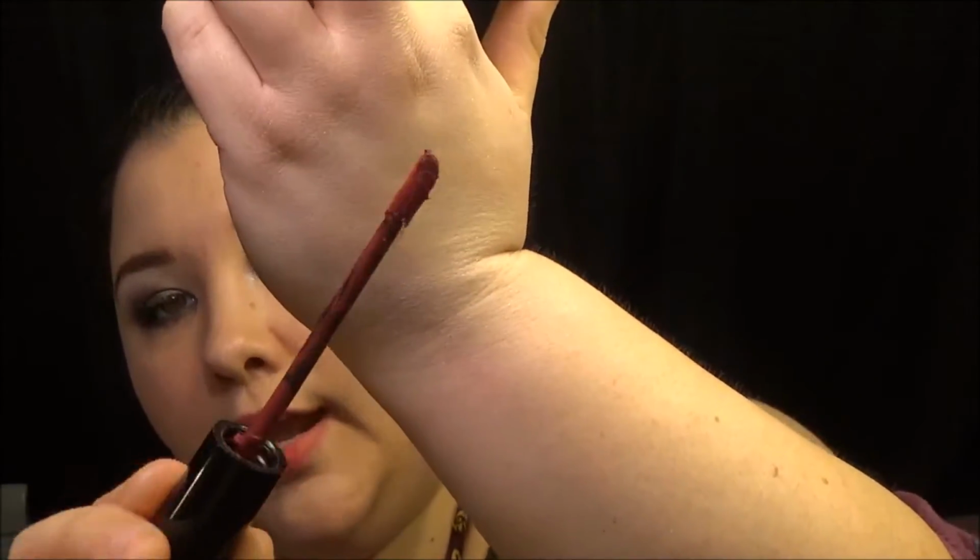Okay, so let me apply this. Okay, here we go. Not good at applying liquid lipsticks on camera. This is what the applicator looks like on this lippy. And actually, I should do a hand swatch for you, shouldn't I? Yes, I should. Okay, so there's a hand swatch of that pretty baby. And let me pop it on my lips, okay? Wow, I did a good job applying it.